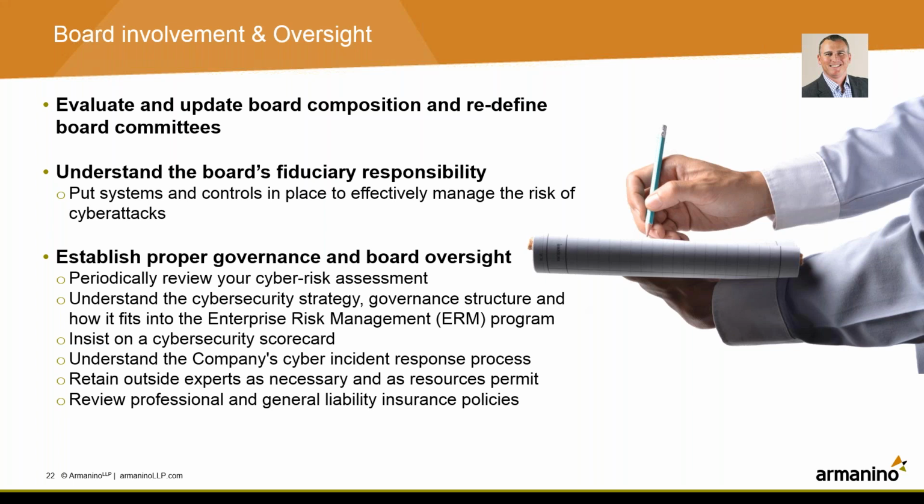But understanding, as a leadership team and a board, what your cyber incident response process is, whether you need outside experts to advise the leadership team, whether you need general liability insurance policies, and obtaining some expert opinions and advice on that is really important. And having the point people identified on both the board and the leadership team to drive that decision process is step number one. That you all hopefully can start that conversation today if you haven't already.